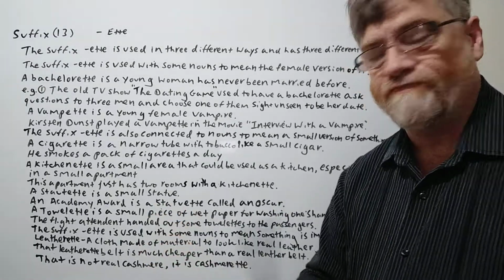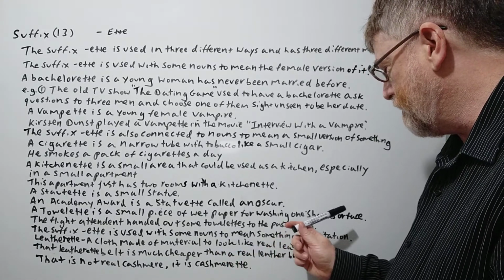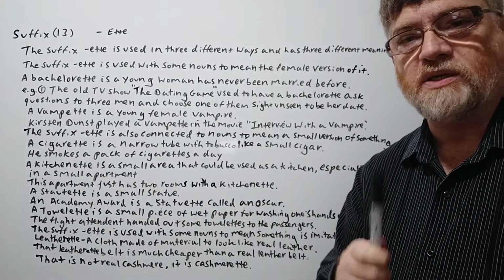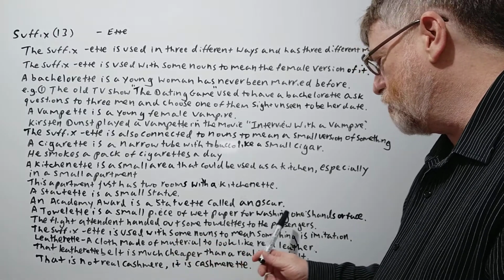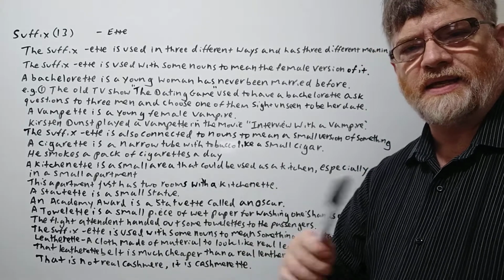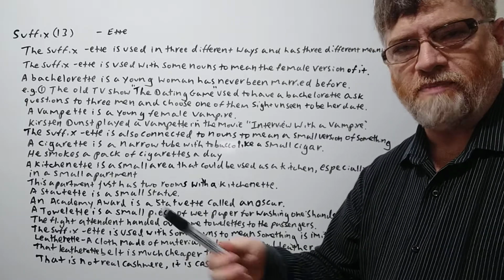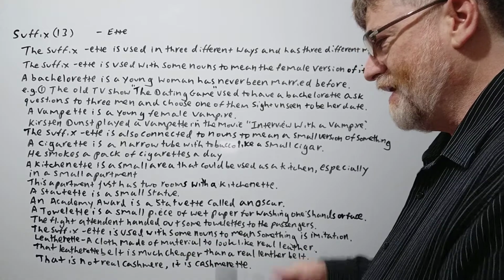A towelette is a small piece of wet paper for washing one's hands or face. It's similar to, in the States, sometimes we use the trademark name Wet Ones, but this could be a towelette. The flight attendant handed out some towelettes to passengers. Especially if you're taking a long flight and it's the morning, they're going to be serving breakfast. Sometimes they'll come around and hand out towelettes to the passengers, to help them wake up before the breakfast comes. Okay, good.